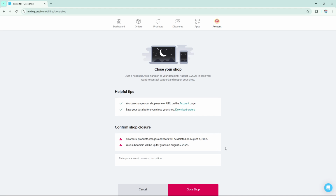After confirmation, you'll see a Close Shop button at the bottom of the page. Clicking this button executes the final step. Simply follow any additional on-screen prompts that appear. These cues ensure you've completed everything correctly. And there you have it. You've successfully closed your Big Cartel shop.